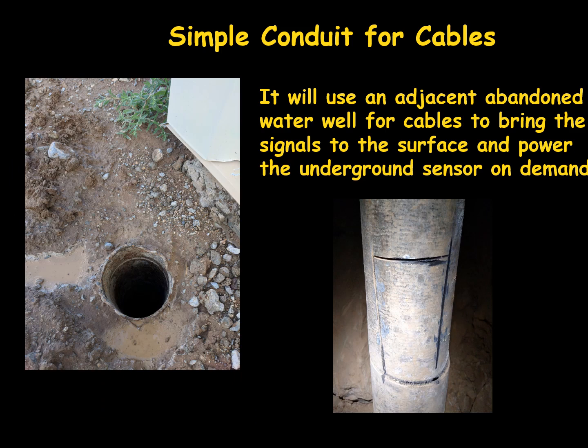Getting cables down to the sensor will be fairly easy because of this abandoned water well that originally pierced the cave back in the late 60s. It's a dry water well, and it goes right in through and crosses the cave passage, only less than 10 feet from where the big steel-cased entrance shaft hits the cave.